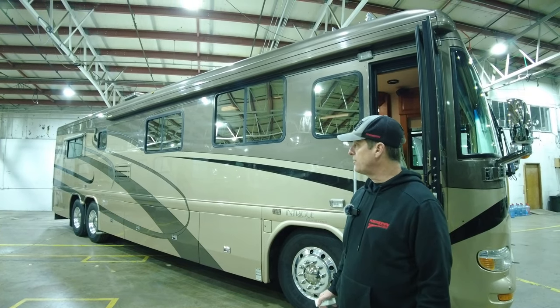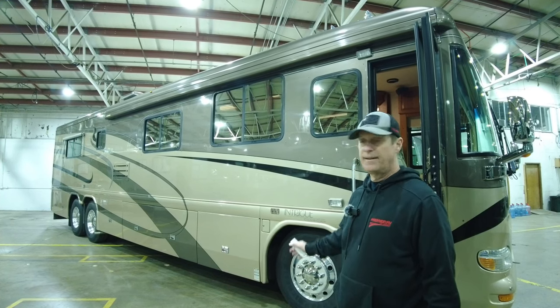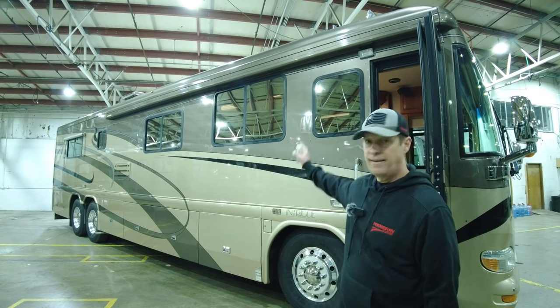Like I said earlier, this coach has had two or three owners. It's always been garage kept, and it's very evident, obviously, with the paint and everything else you're going to see today.